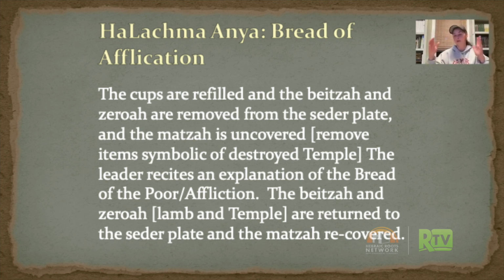Like we're looking at the two ends, basically, this is Passover and this is Sukkot, this is Ephesus and this is Laodicea. Going to be some interesting things that are said to Laodicea that we know started over here at Passover. One of those things is we talk about every year halachma aniyah, which is the bread of the poor.